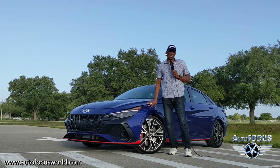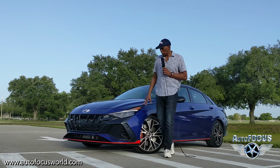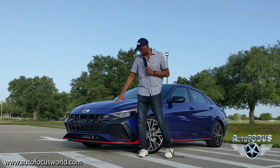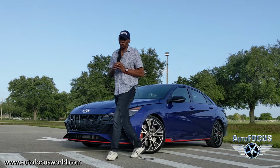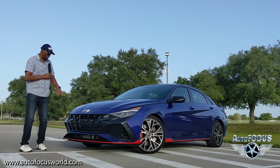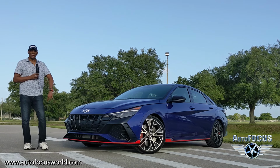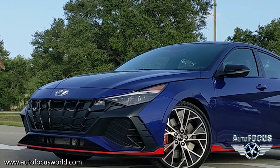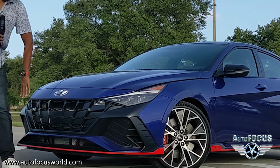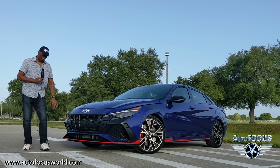Now let's get into the exterior design. We're going to start from the front here. And as you can see, it is totally stylish, but very sporty. If we look at the front fascia here, you can see it drops right down at the front, right in the hood line. Hyundai badge right here. Underneath, it's got a thick black gradient design right here in the middle.